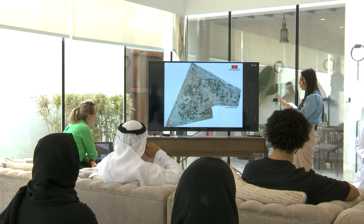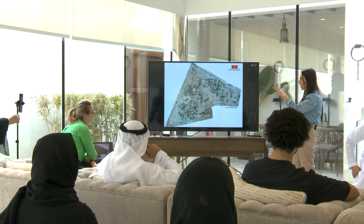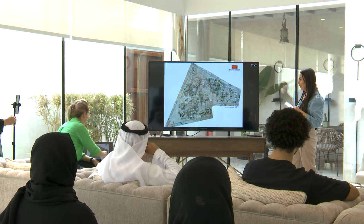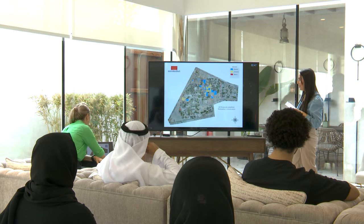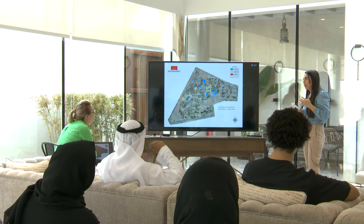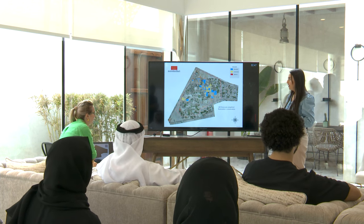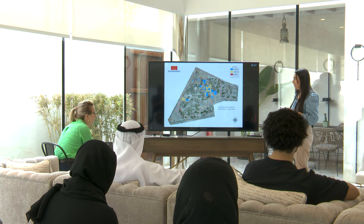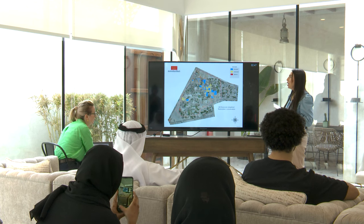Okay, now this is the situation of Al Jazeera Al Hamra. This includes the heritage area and the other buildings. This is the map of our work, restoration and conservation. These are all the buildings on which we did and completed the restoration and conservation. It's above 60 houses between conservation and restoration.